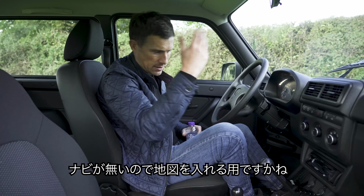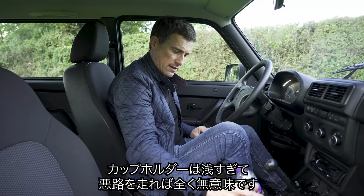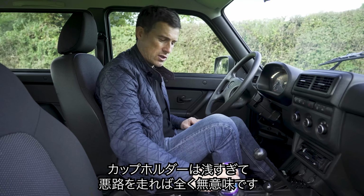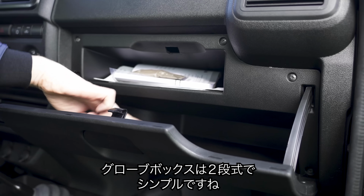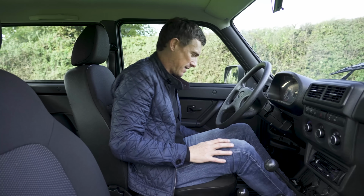You're gonna need a map because you've got no sat nav, have you? Thing is though, these cup holders here, they're so shallow that once you start going off-road, your drink's just gonna go everywhere like that. There is a glove box, so it's got 2 levels in it. Very, very simplistic. The seats are comfy though.